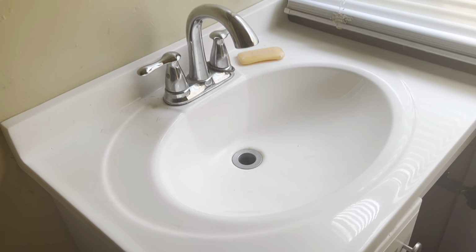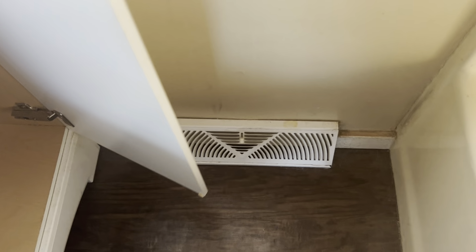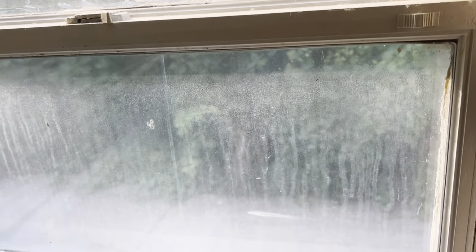Tub needs a good cleaning. Put a new shower head on. You need a towel bar and a toilet paper holder. Toilet needs a good cleaning. Sink needs cleaned and needs a stopper. Mini blinds are broken to the windows. Screens in the windows.